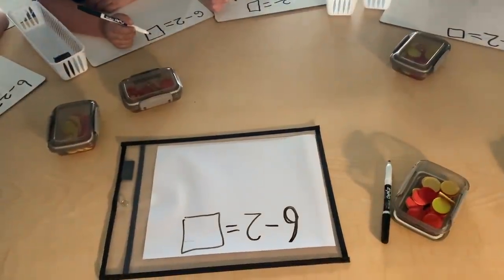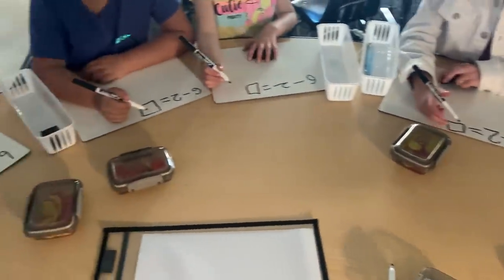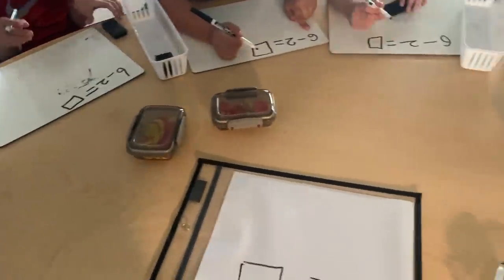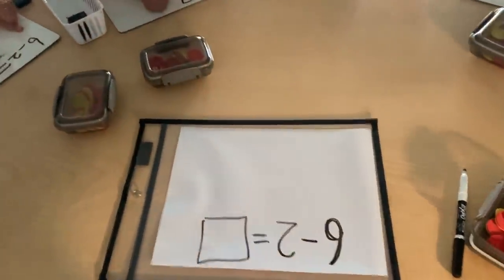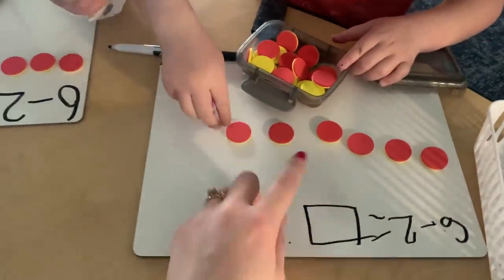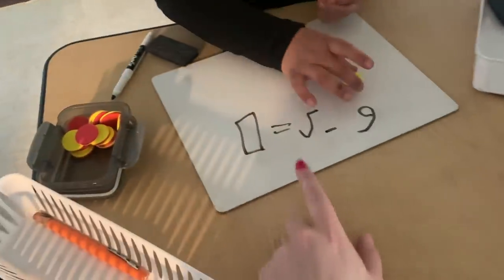What number are we going to build first? 6. Can you put your finger on the number we're going to start with? Put your finger on it. Right here. Yep. Okay, so let's each count out 6 counters. Don't chop it yet. I want you to wait for me, okay? I know you're so smart, but we're going to do it together. You need 6 counters.